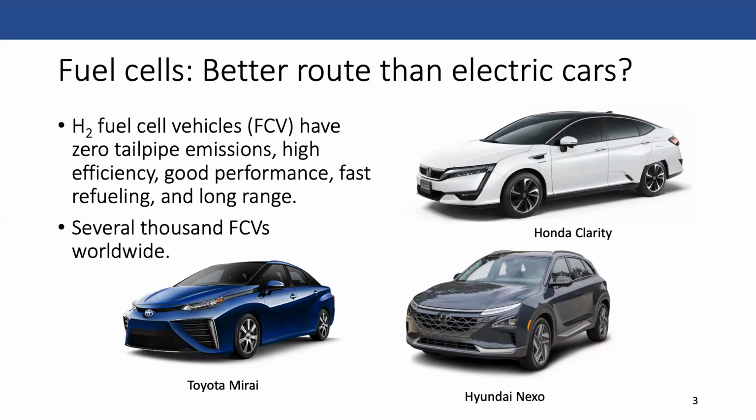The last two aspects in this first bullet about fast refueling and long range are probably two of the characteristics that really distinguish it from electric vehicles. When it comes to fast refueling, as we talked about last time, the time that it takes to charge up your car can be on the order of several hours, right? Even with a pretty fast charger, you could have to wait for an hour or so. However, with fuel cell vehicles, it's basically the same as pumping a gas car.